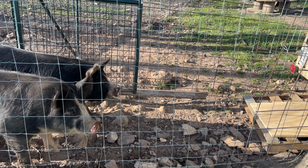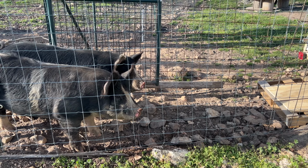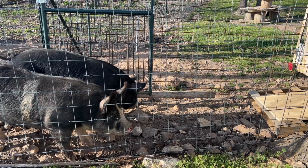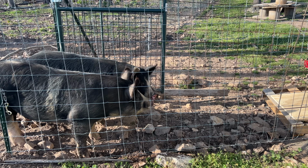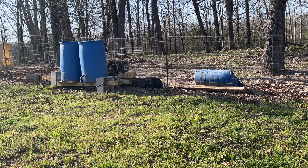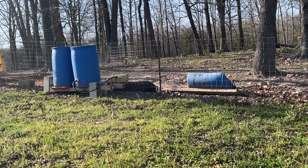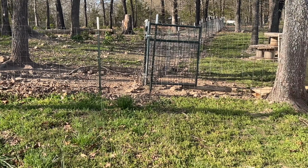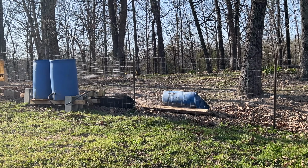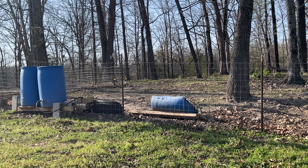You want your food, you gotta get it out of there. So they may not go in there for the first day or so, which is fine, but they'll get hungry and they'll go in. Alright, so they went and laid down. They'll eventually figure it out. They have a few days. This is why we start with at least a week of time. Once we get some really, really good food and throw it in there, I'm sure they'll head right in.